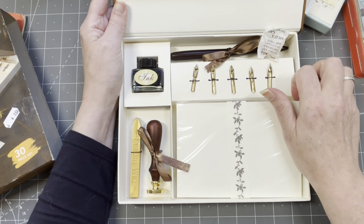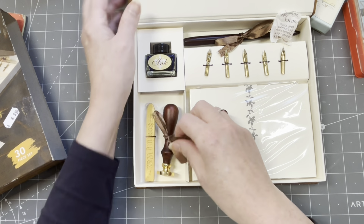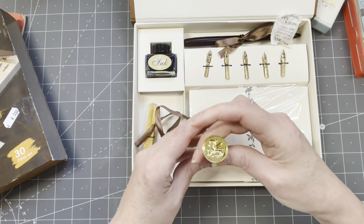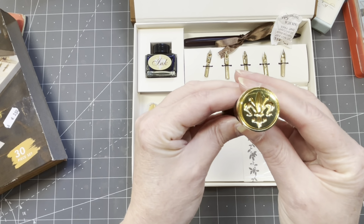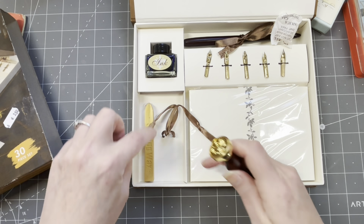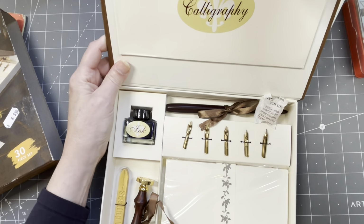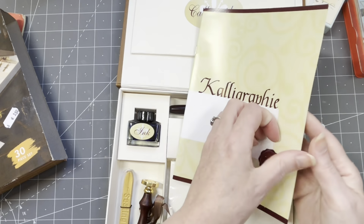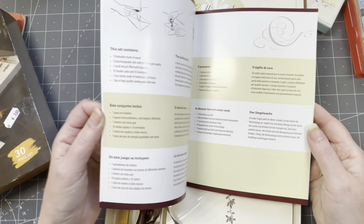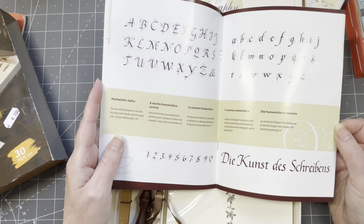And then some stationery. It has a wax seal. A lovely one with a fleur-de-lis. Which is, in case you don't know, one of my favorite symbols. I really love fleur-de-lis. Very classic. And then a wax thingy. And a booklet in here that tells you how to do this. Yeah, I don't really know if I am ever going to do it. But if I am, yeah.